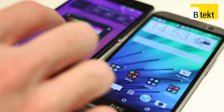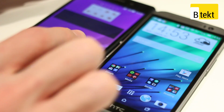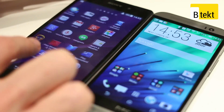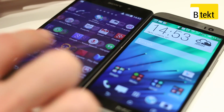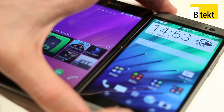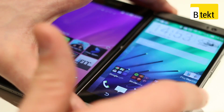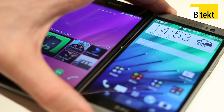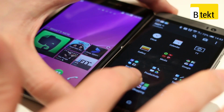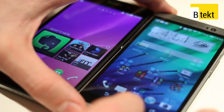Now we can take a quick scroll through the user interfaces so you can just see how the screens perform in general when thumbing through. And the first thing you'll probably notice is how incredibly smooth both are. Unsurprisingly, despite the full HD resolution, they both pack Qualcomm Snapdragon 801 processors in there. You've got 3 GB of RAM on the Xperia Z2 and 2 GB of RAM on the HTC One.